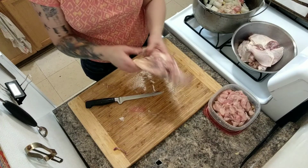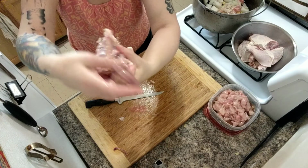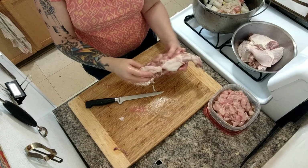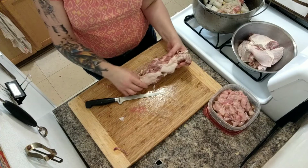And then what I have left is the chicken carcass. Here's the breastbone. This chicken came with its neck. This chicken did not come with giblets inside. There's quite a bit of meat on here, and that's all going to, after I boil this, I'm going to pull all the meat off.